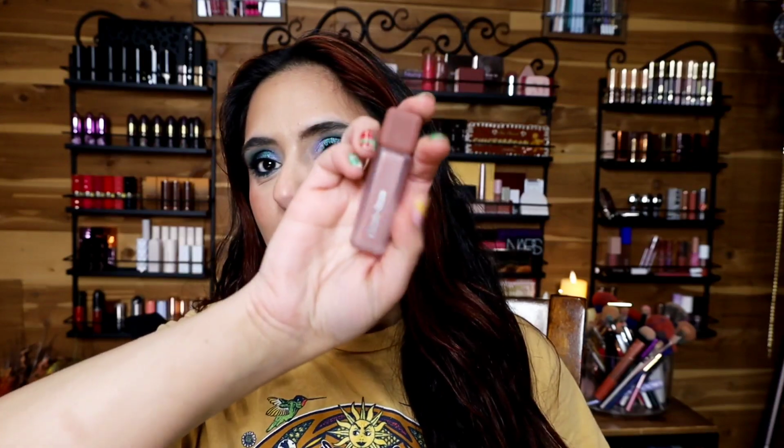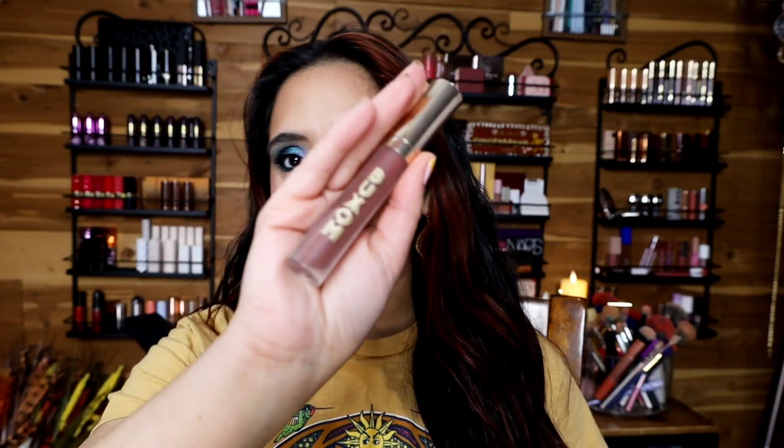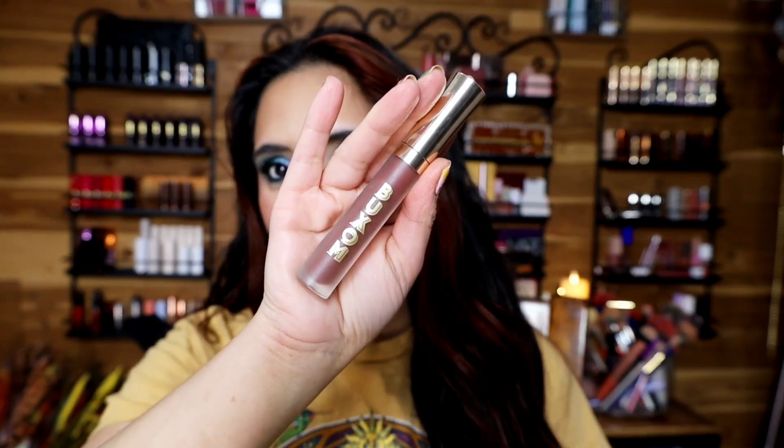For my lips today, I'm wearing this About Face lip paint in the shade Obscure Desire. Whenever I'm wearing a nude lip, I always top it off with this Buxom lip gloss. This is a lip plumping cream, in the shade Pumpkin Chai Latte, which might have been a limited edition shade.